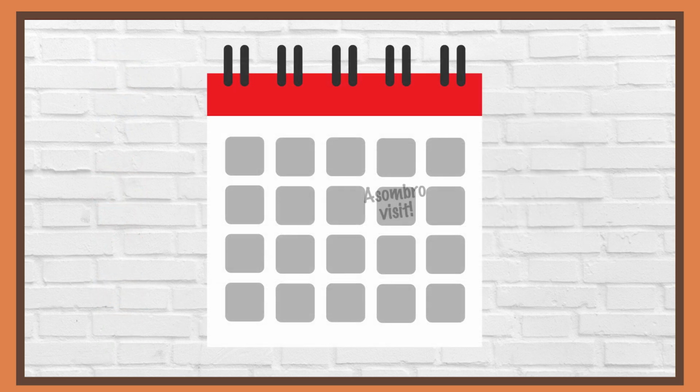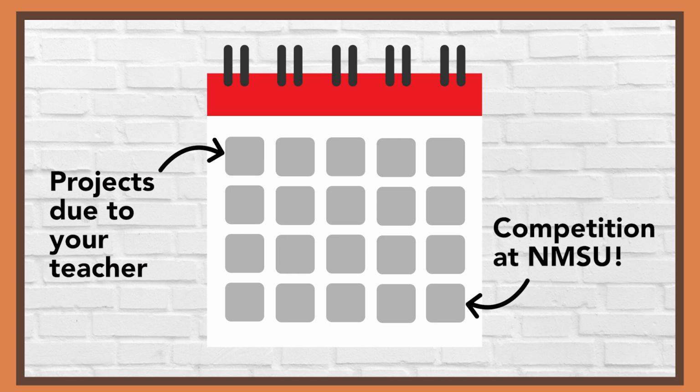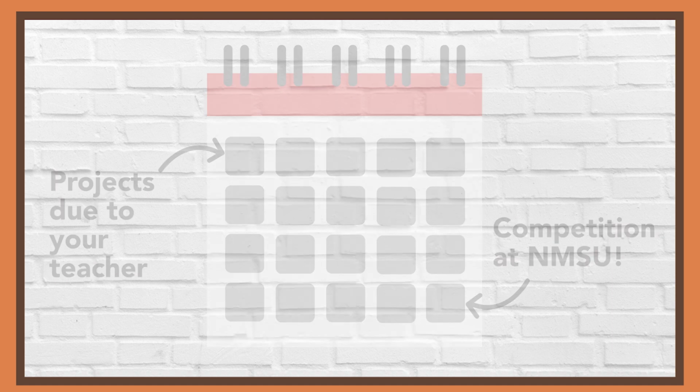We'll be here to help by visiting your class several times. Between each class visit, you'll have instructions for pieces of the project to complete on your own. Your teacher will set the due date for your project. The competition will be held at the end of April at NMSU, and you and your family are invited to the awards ceremony the day after judging.